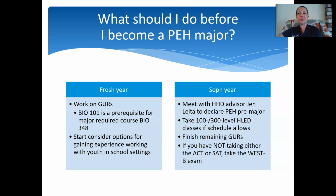Also, this is a time when we're wanting to be getting ready as an applicant, so it's time to start checking some of those boxes on the things that need to be done. If you've never taken the ACT or SAT, then we'll need to have you take a different standardized exam to be considered as an applicant into the Woodring College of Education, and that's called the West-B exam.